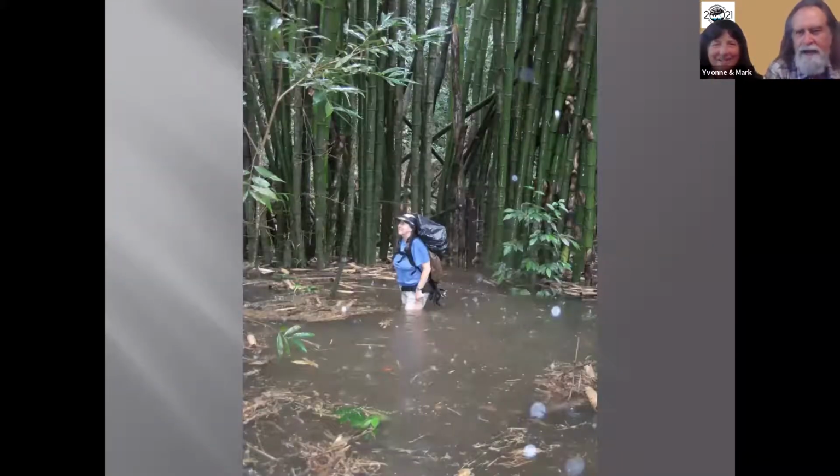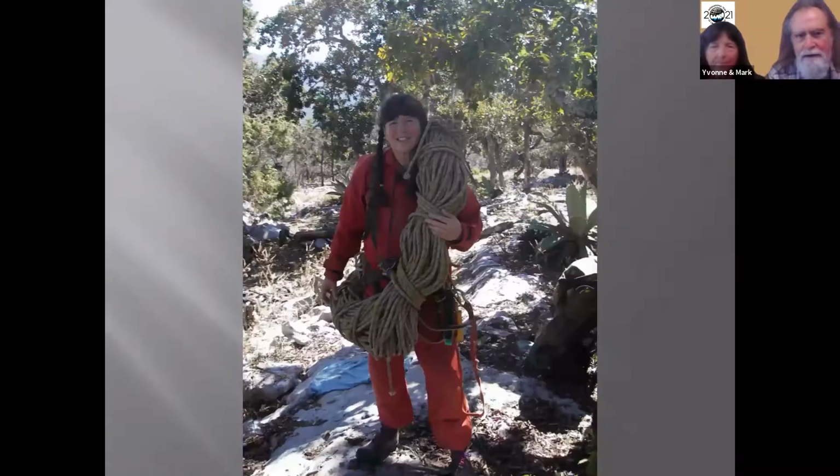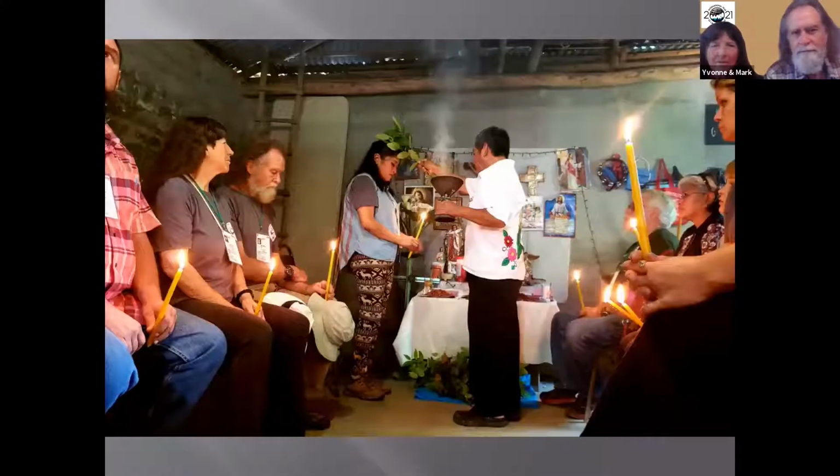Even the trail to a cave can be a challenge. This is in Puerto Rico. Normally that's just a dry trail through the jungle, but after a big rain, it became a lake. And sometimes we need a lot of equipment to explore caves. In this case, Yvonne's got 600 feet of rope over her shoulder, which we'll use to go down a vertical cave. We'll see more about that in a minute.